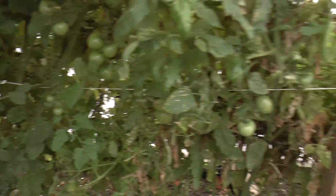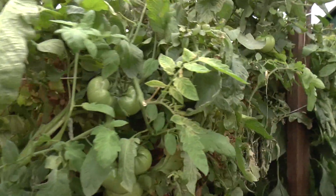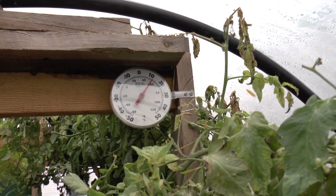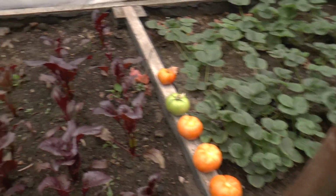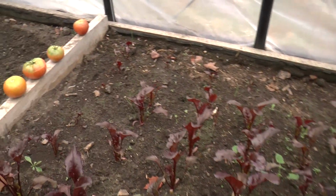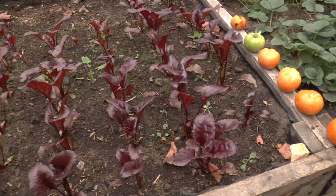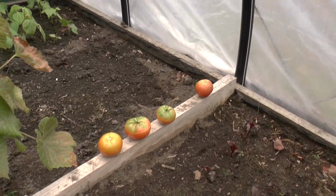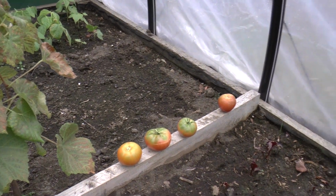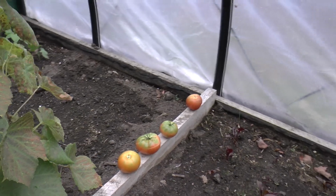Anyway, these tomato plants have really held up pretty well. And as you can see, there's still some tomatoes on there. And the temperature in here right now is 12 degrees. Now it does take a little longer for things to ripen up and to grow in these temperatures. It's because it's not like the summertime, but things will grow, and these tomatoes will end up ripening, and so I'll have a few fresh tomatoes into November.